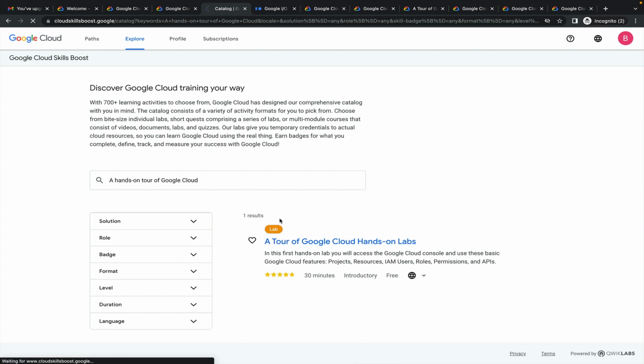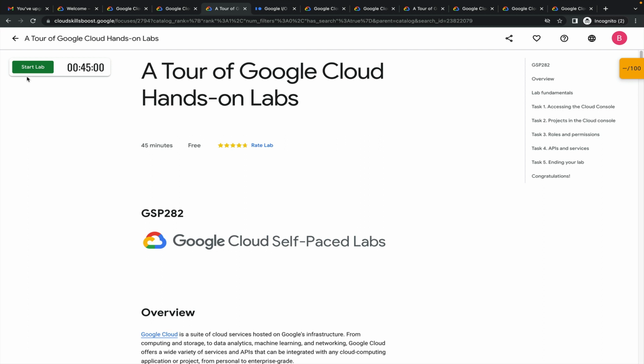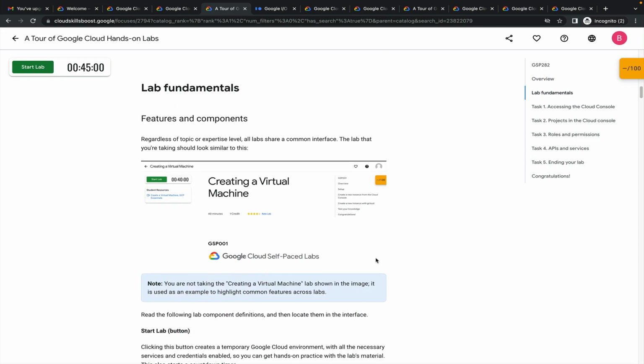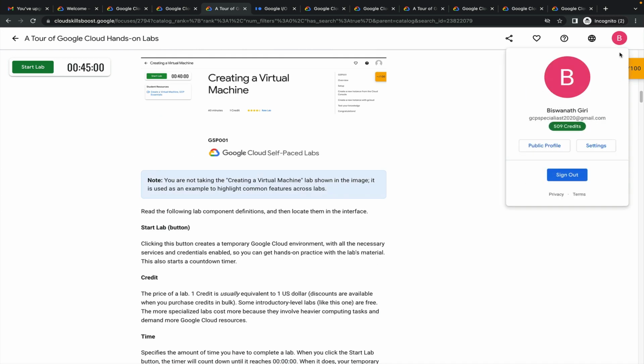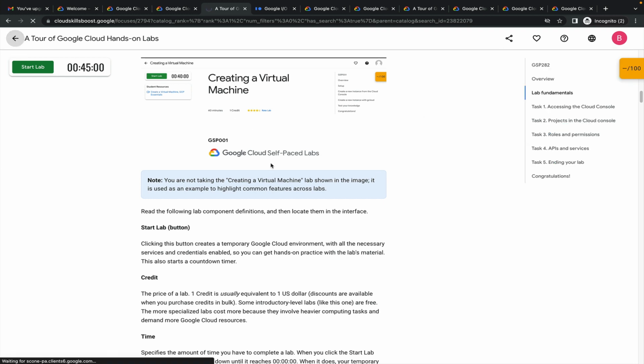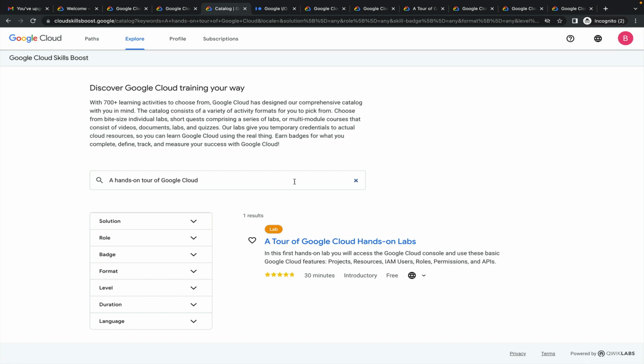Click on that lab and start it, and as soon as you start the lab, you complete it; on the right-hand side is the score. You have to complete 100%. Once it is 100%, I'll just close this lab. As soon as you close it, your credit will reflect, and this credit will remain for 6 months. You can use any lab among the 700 labs. You can use any labs for your practice.